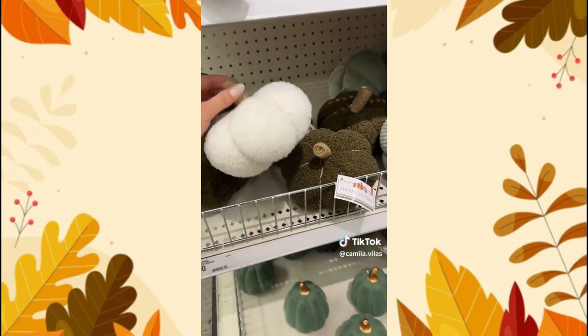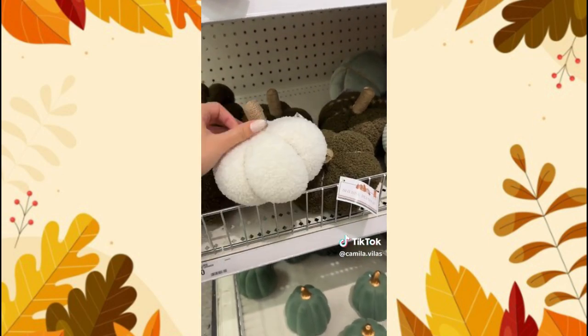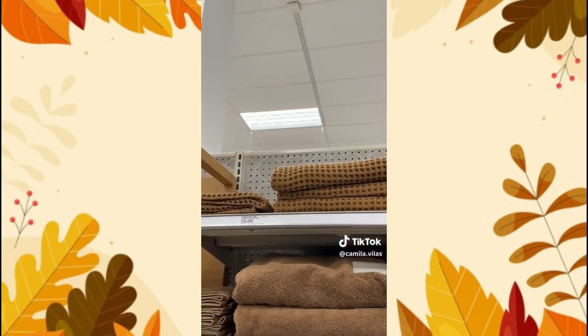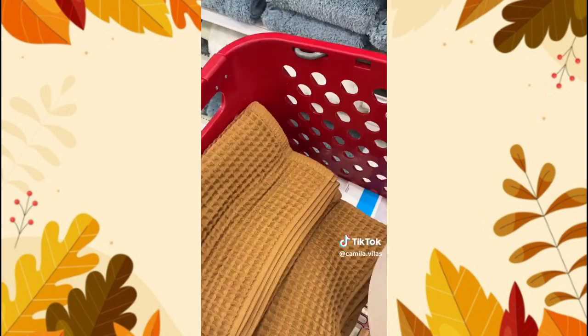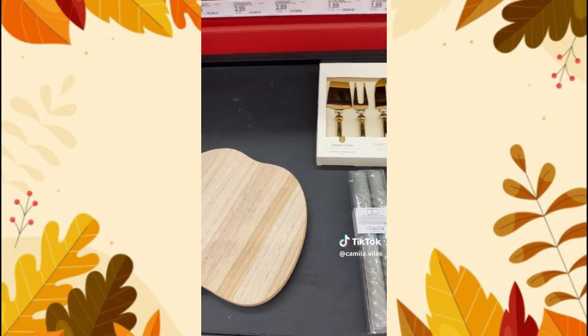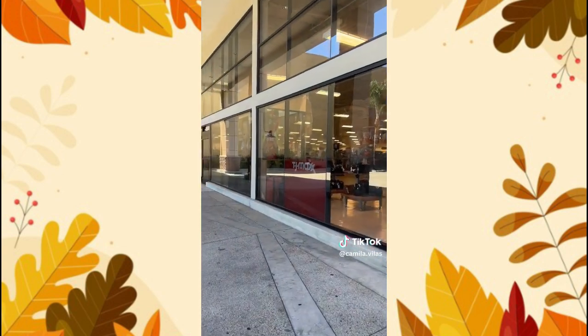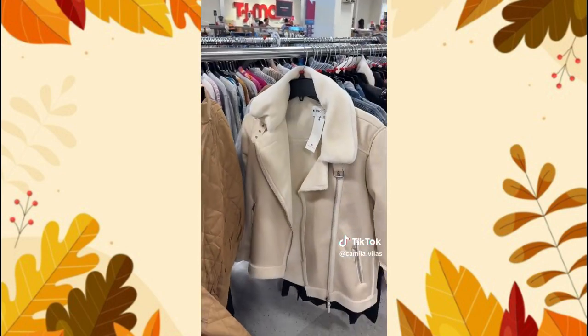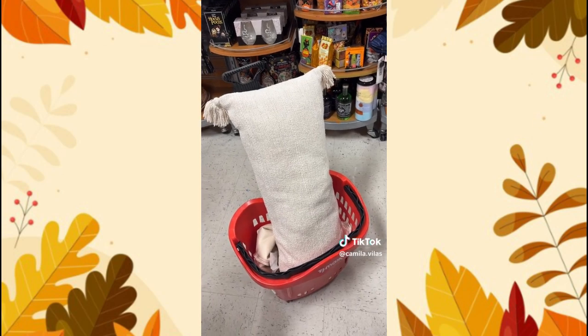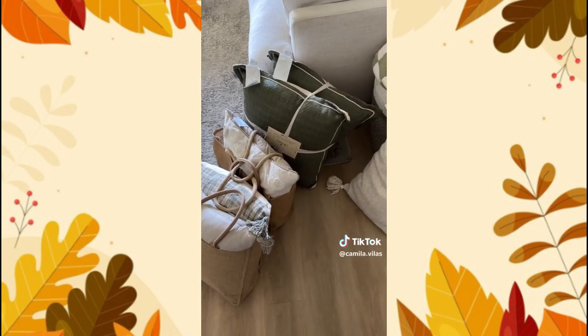And this is another version of the soft pumpkin we saw in Home Goods. I love putting these on the couch or the bed. Also, when I'm in Target, I always walk by the Casaluna towel section, and I picked up two in this burnt orange color. I think it would dress up the bathroom if I wanted to actually add the corn there, which is just like my favorite. And that was my pillow that I was looking for, so mission accomplished. Now it's time to wash all the towels and pillows and start decorating it.